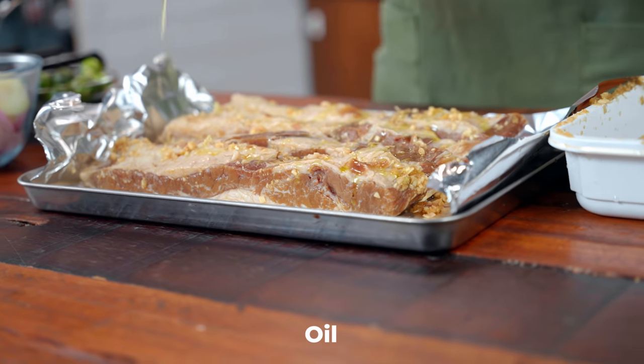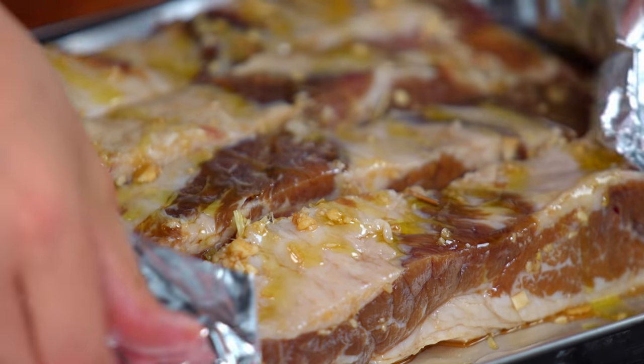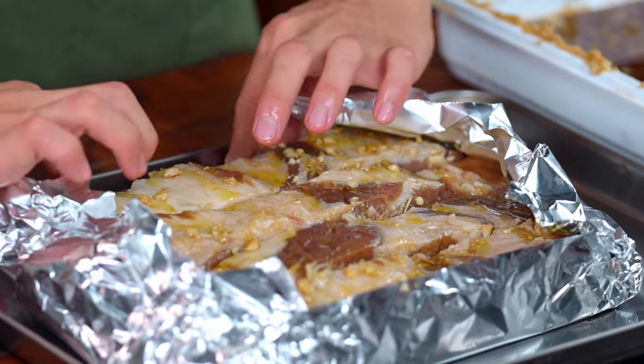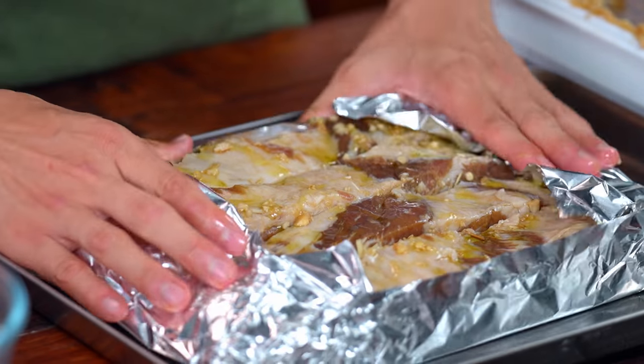I'm gonna add a little bit of oil. Curl up the sides. Like I said, we're not looking to steam this, so we want it to breathe. We just want to keep everything nice and tight.